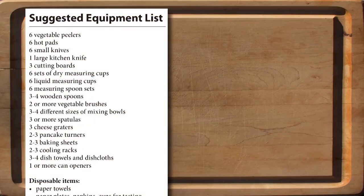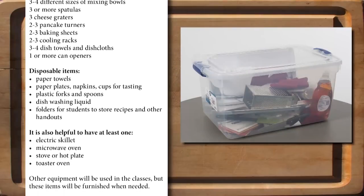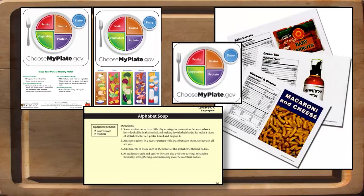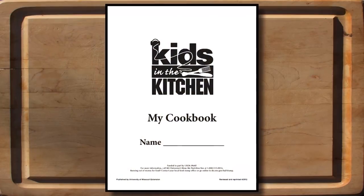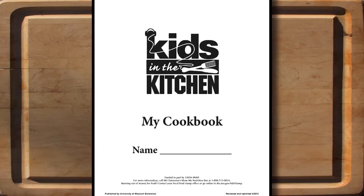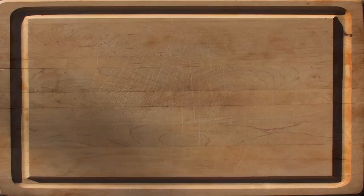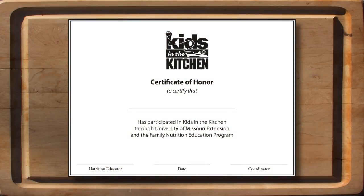The printed overview for Kids in the Kitchen includes a suggested equipment list. These small, portable items can be packed in a plastic tub or other container for easy transport. Information for ordering additional resources such as posters, games, and incentives is located in the written overview of the curriculum. It's a good idea to provide students with a folder to store the recipes and handouts that are given to them. This is a fun and practical way for students to use the materials to create their own Kids in the Kitchen recipe book. At the end of the program, each student will receive a Kids in the Kitchen Certificate of Completion to recognize their participation and accomplishment.